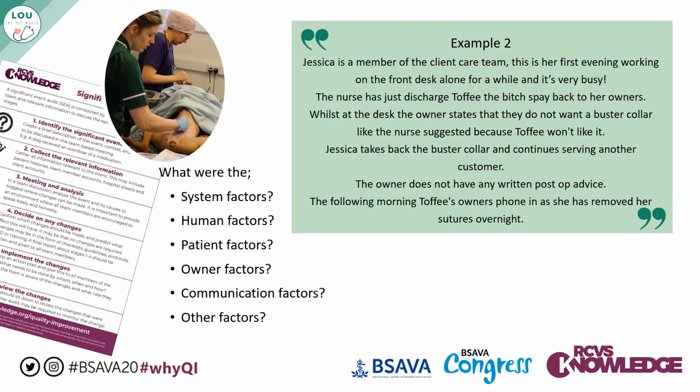And again, it's not pointing the finger at the nurse, it's just looking at all the factors. Are we offering our owners enough different post-op wound protection methods, or do we need to have another think about this? So it's thinking out of the box.